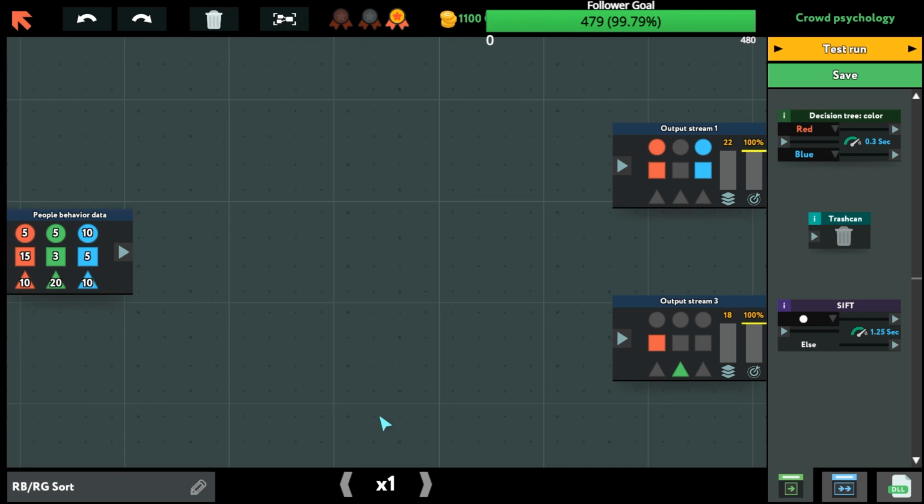So here we have people behavior data, and we want circles, squares. Squares and triangle. And let's see, 6 nodes. And let's see what options we have. Let's say shifter.